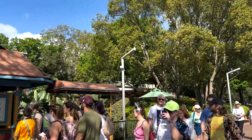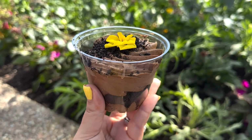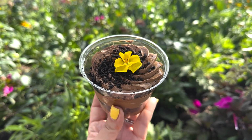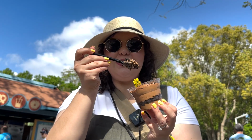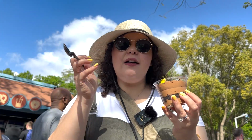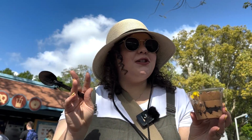Over by the Land Pavilion is the cart outside of the Land Pavilion, and there is actually a Garden Graze festival offering happening here. It's the chocolate mousse cup. You can actually find this normally inside Sunshine Seasons in the Land Pavilion, but I like that they added it to the Garden Graze. I've never had this before, so I'm excited to give it a try. Okay, it's super chocolatey. Let's give it a try. Wow, so chocolatey. Mousse is pretty good. I love the crumble that you get in there. I really wish there was a little bit more crumble, but that's because that's always my favorite part.